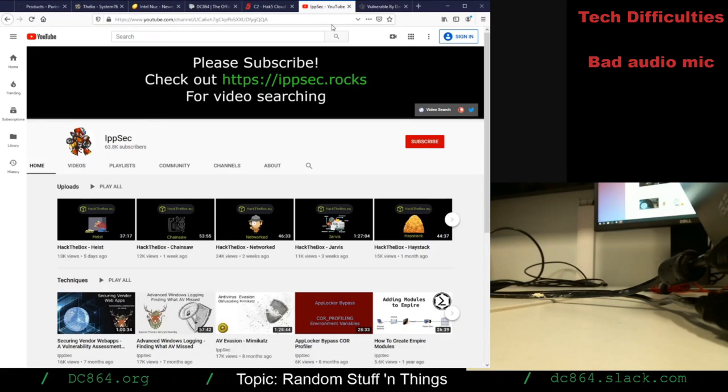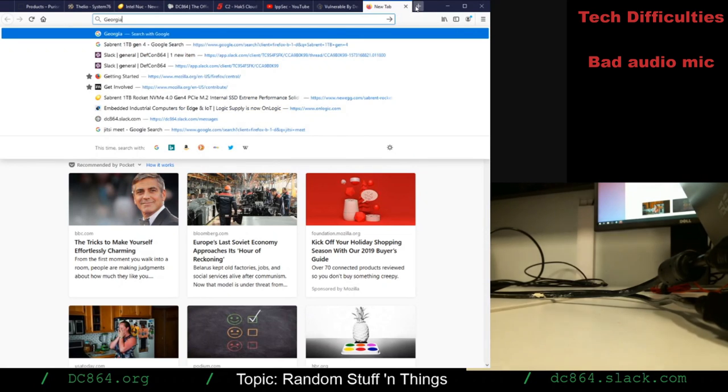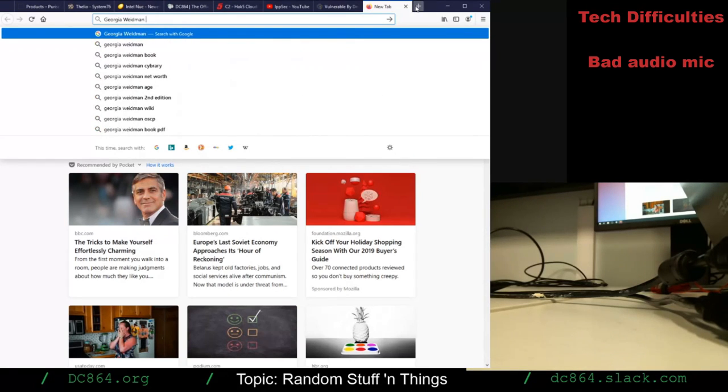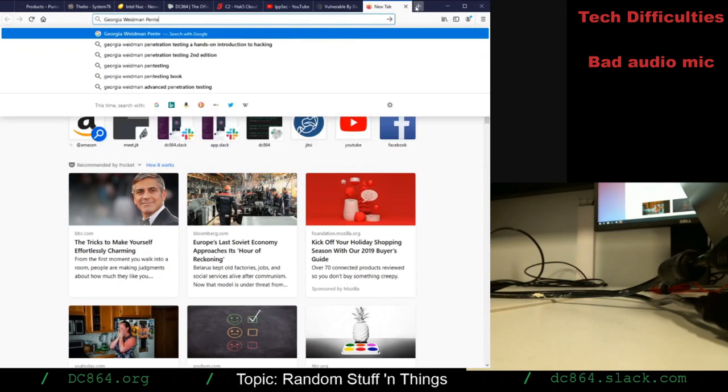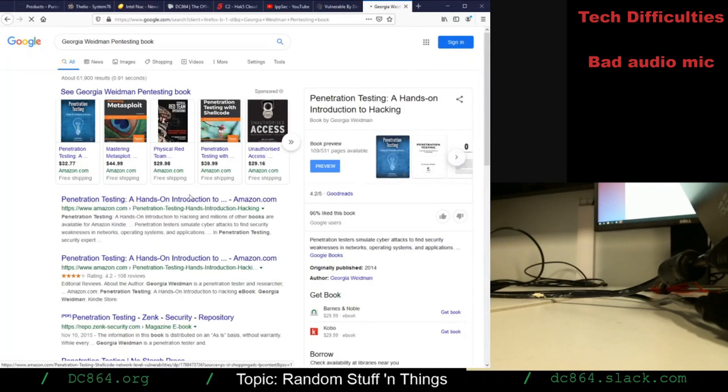I think it's from Georgia Weidman's penetration testing book. The Blue Book? The Blue Book. It's a little old, but it still applies. I can share that resource with you. Of course, you set up XP VMs and Ubuntu 8.